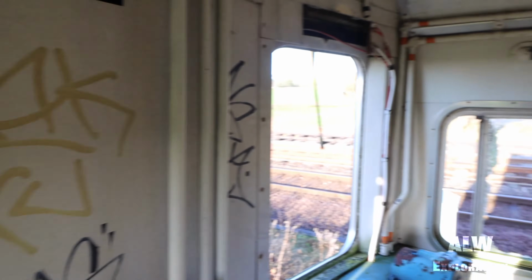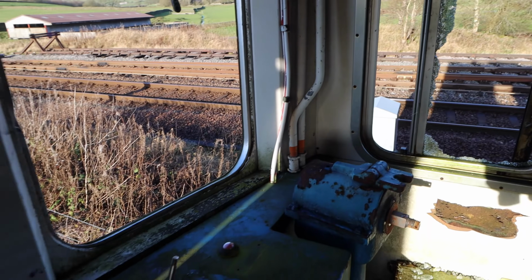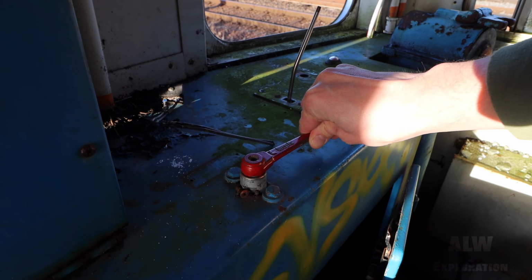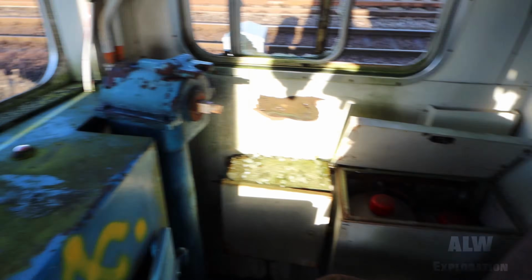That's quite cool. I nearly thought there was a window left, but someone smashed all of the windows, of course. Idiots. Yeah, I don't know why, it's some sort of emergency handle because it's painted red. This one, don't know what that is. Here's a seat. That's a cab heater.